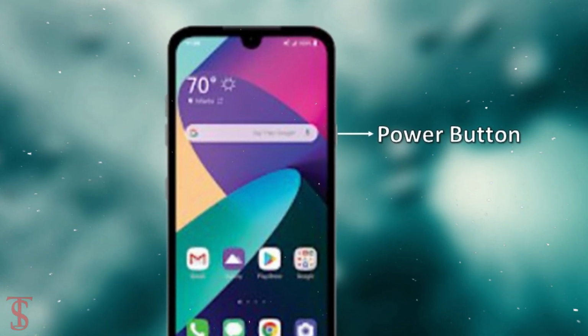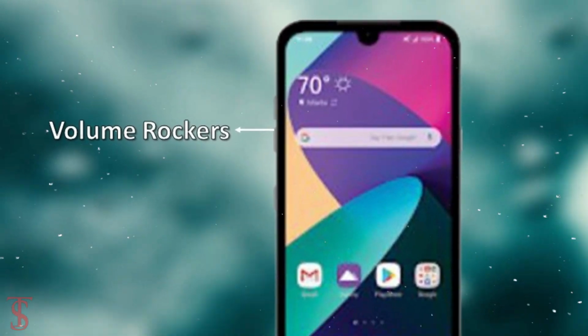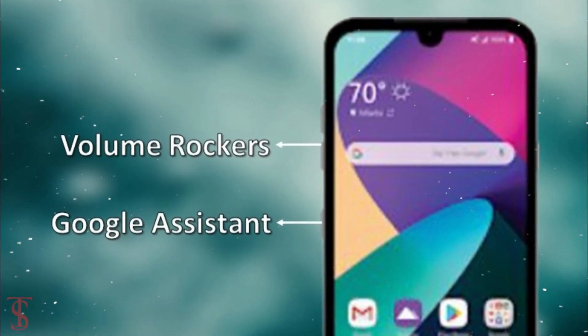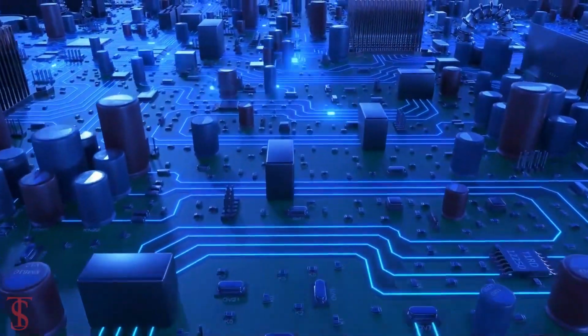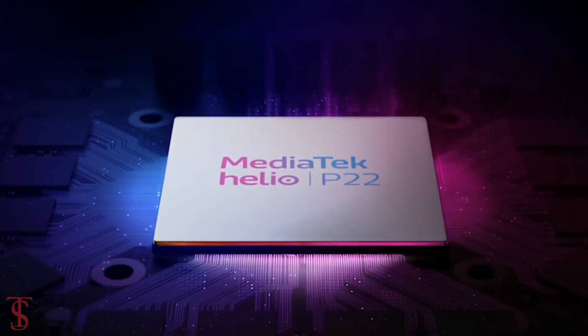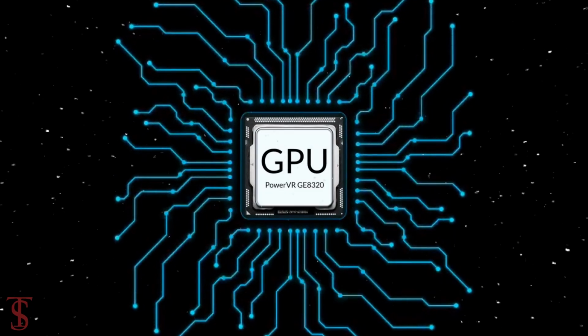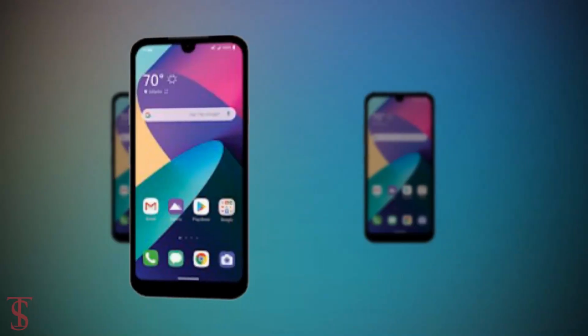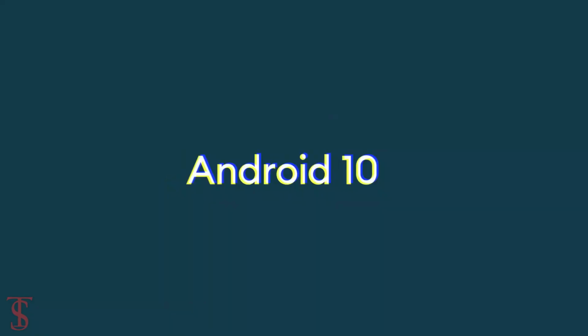The power button is visible on the right edge, while the left appears to have volume rockers along with a dedicated Google Assistant button for voice control. The device is listed to come powered by the MediaTek Helio P22 chipset paired with a PowerVR GE8320 GPU. The smartphone will pack 2 GB of RAM and it will run on Android 10.